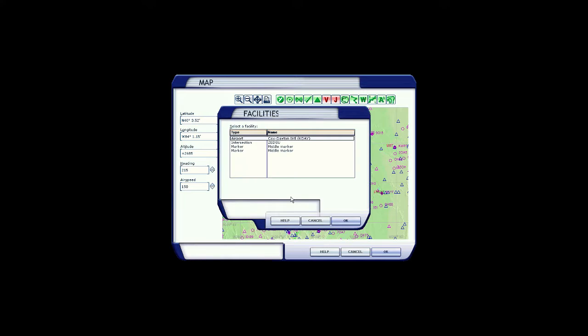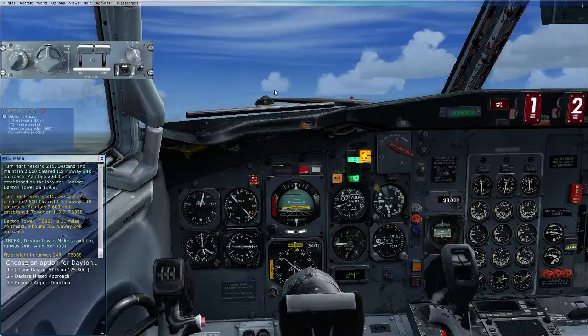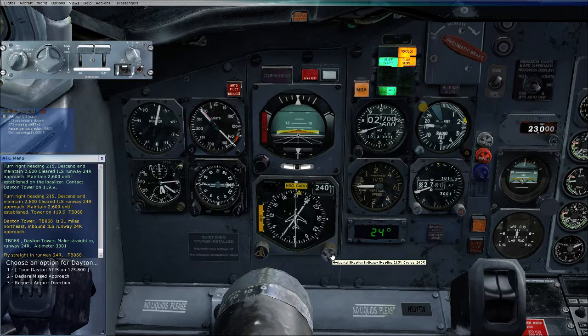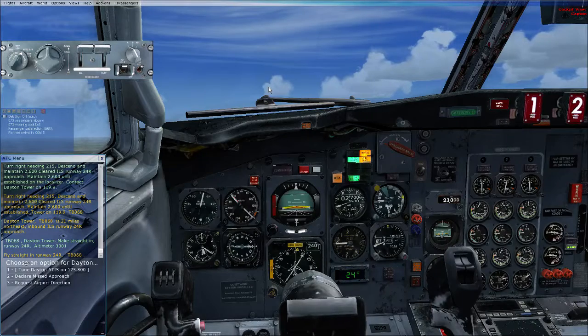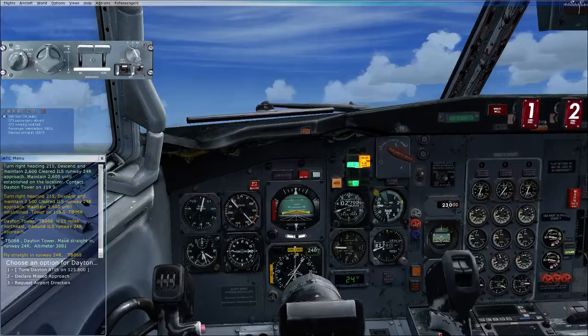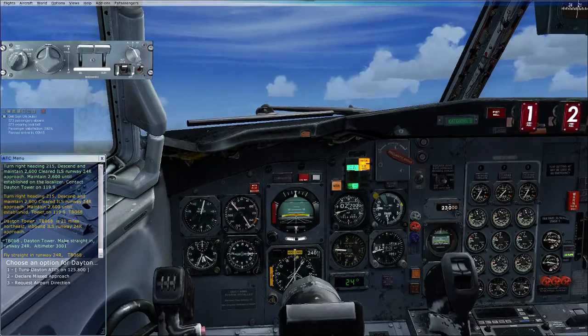111.9. I'll double check the frequency here. Although we're not quite... 24 right, 111.9. Virtual cockpit. Course. We're going to want course 240. Go ahead and increase our speed a little bit here. Maybe we don't quite have the localizer signal.